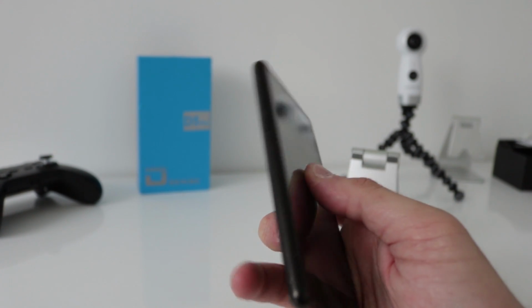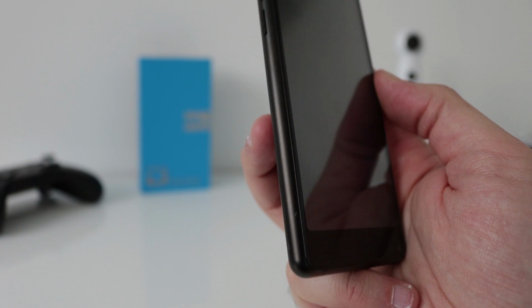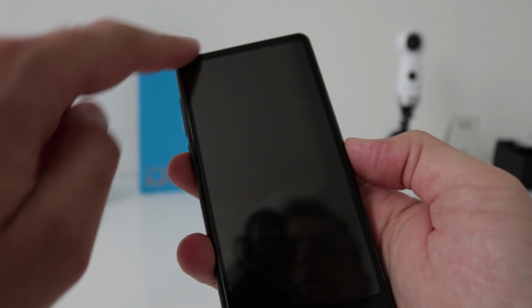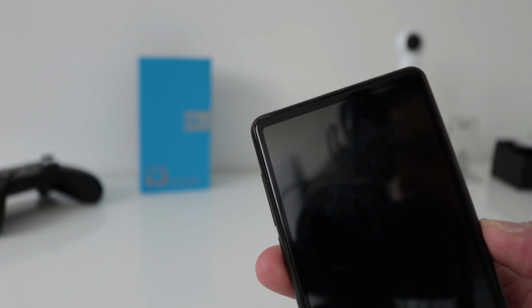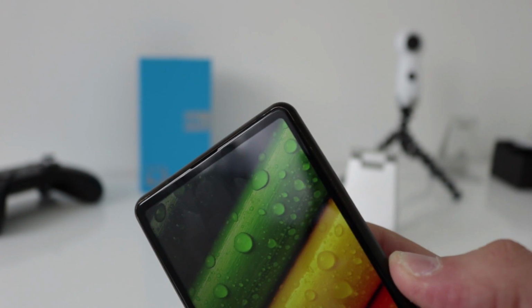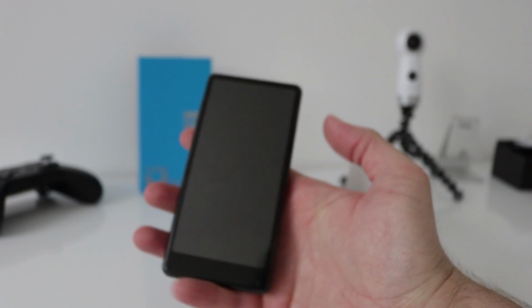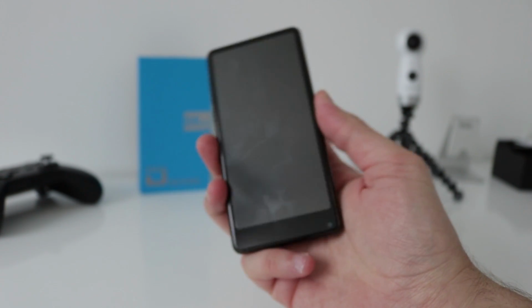Although the frame at the bottom, you can just see a tiny little mark there where the paint has come off. And also around the front corners. Don't know if you're going to be able to see that, but you can just make that out. The corners on there, the paint has come off slightly on the metal frame, which is a little bit of a low point. But overall, build quality is pretty decent, feels good, and looks good as well.